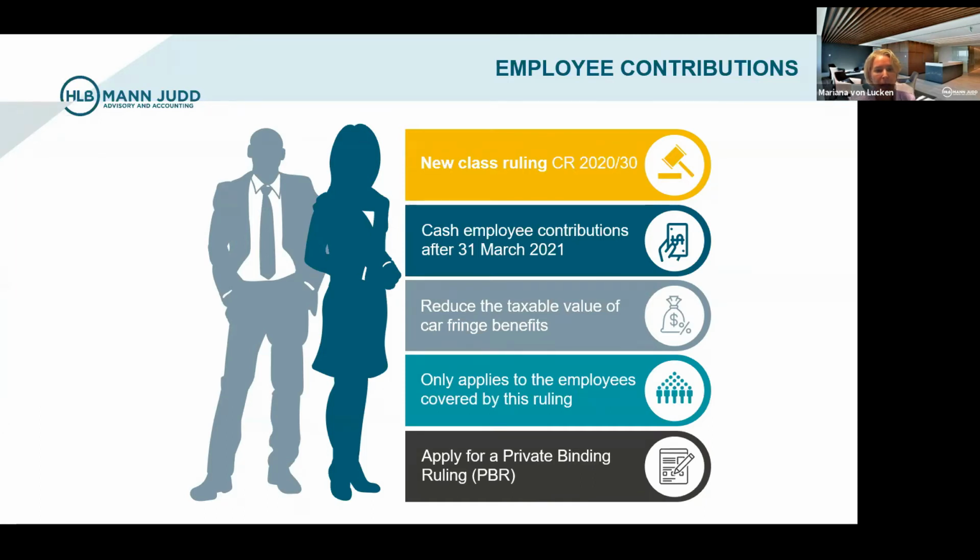Okay, and then it only applies to employees covered by this ruling. So hence why I say these things are quite specific. But if you want to, and you have a lot of employees who contribute, and a lot of vehicles, you could apply for a binding ruling if this is a big concern.